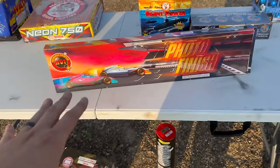And ladies and gentlemen, it has been an absolute blast doing this video for you that I do every single year. And this is our grand finale. We've got both of the connector 500 gram cakes set up. This is Angry Gorilla, 34 shots, and they connect together right there. So this is not one, but two 500 gram cakes, and we don't have to light the other one. Big breaks.